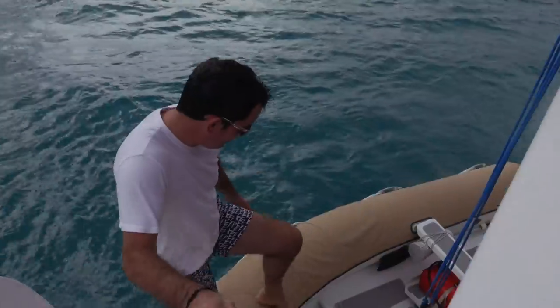Alright, we're going to head ashore. I think we're going to go for a little walk. There's a track that we can take, like a little coastal track, and find a nice little picnic area. We've got our packed sandwiches, we've got a little bit of water, so we're going to go and hopefully not get rained on.